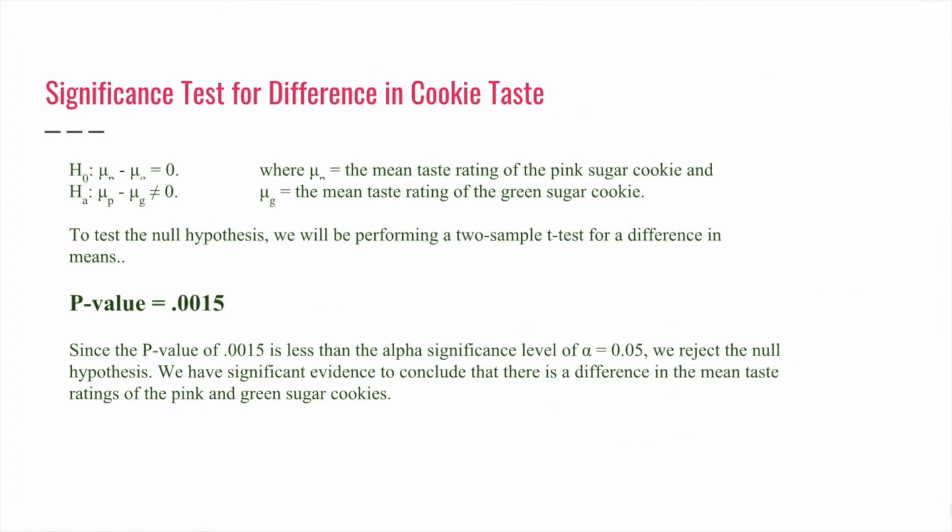And moving on, we also did a significance test for the cookie taste. It's pretty similar. We also found that there is significant evidence to conclude that there is a difference in the mean taste ratings of the pink and green sugar cookies.